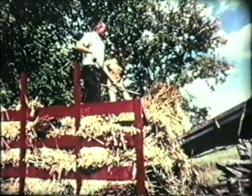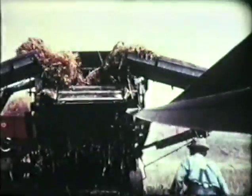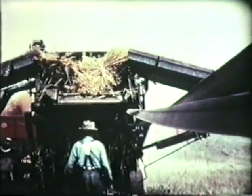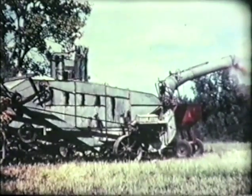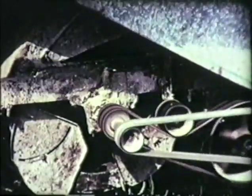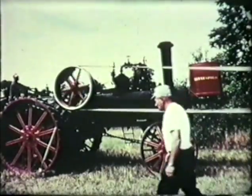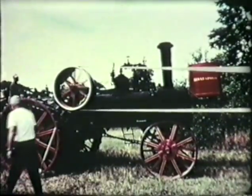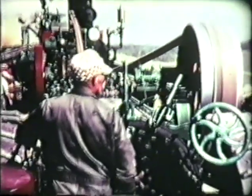The bundles of wheat were pitched by hand into the threshing machine. The threshing mechanism consists of a series of shaking screens and beaters to break the wheat kernels away from the stems and chaff. A blower provides the air to separate the straw and chaff from the wheat and blow it into the straw pile. Power was provided by this steam traction engine.